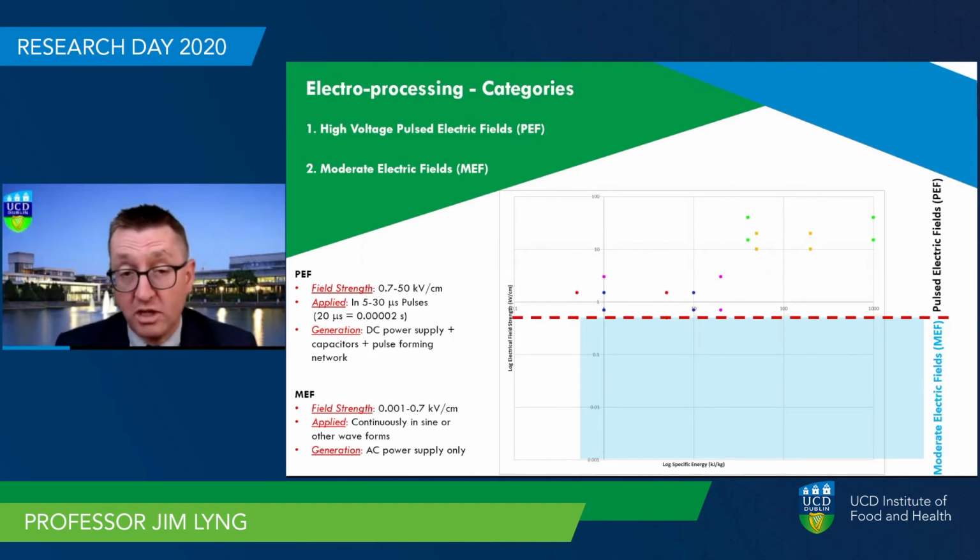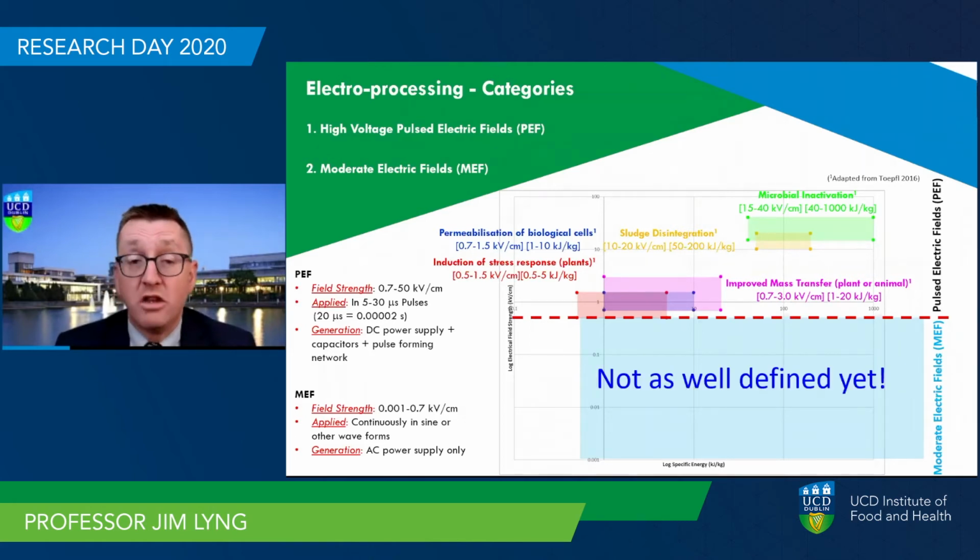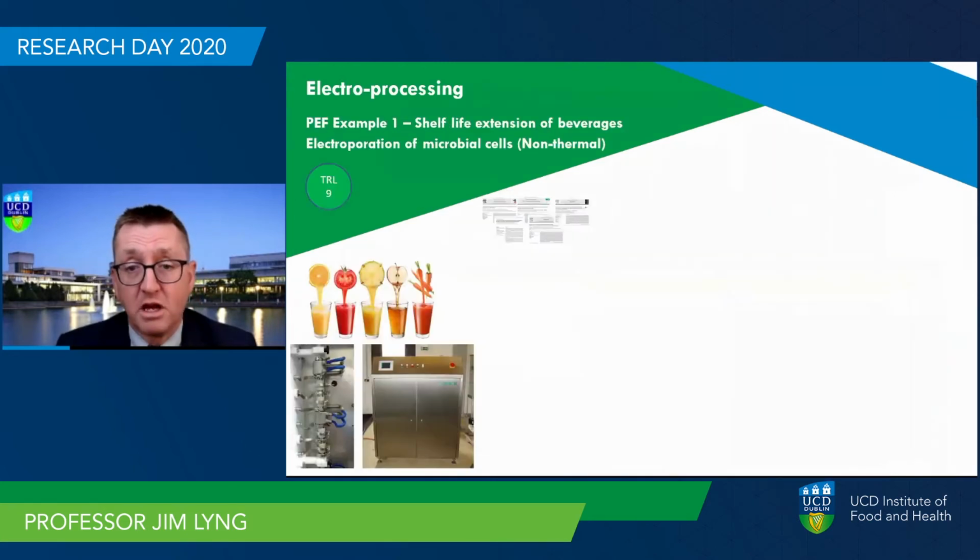And so much is known at this stage about pulse electric fields that field strengths and energies that are required for microbial inactivation, for sludge disintegration, for improvement of mass transfer, for permeabilization of biological cells, and for induction of stress response in plant tissues is very, very well known. By contrast, MEF is not nearly as well defined as yet. I'm going to give 2 examples of PEF applications in food processing.